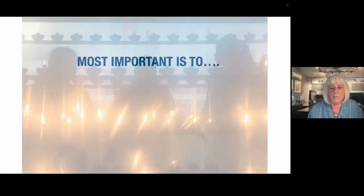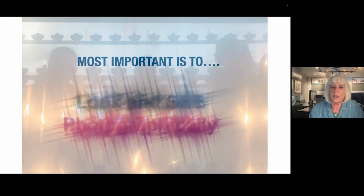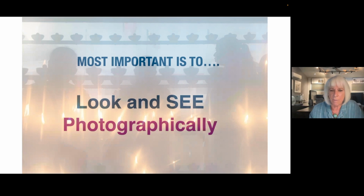So most important, coming to the end here, is to look and see photographically. I'm out in the world photographing, and I think, how can I interpret this? Because there's a very big difference between something that is picturesque and something that is photogenic. Very big difference between the two. So learn how to see like your lenses, like your sensor, learn how to interpret color and light, and be fast with your camera. One of the basic differences between me and most of you out there is I photograph all the time. I'm fast, and I've been doing it for a long time.